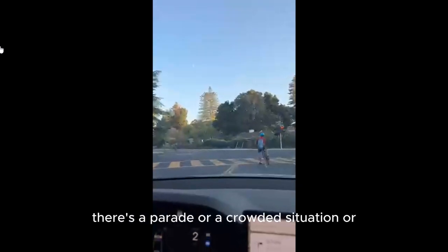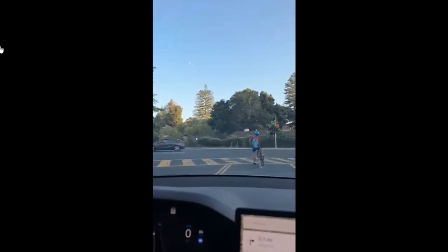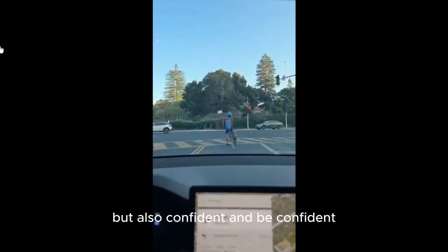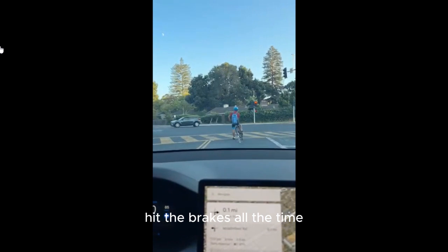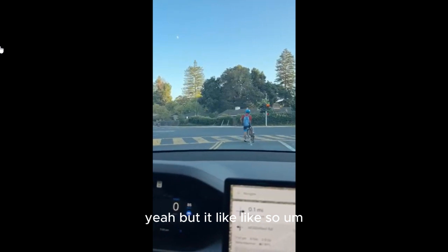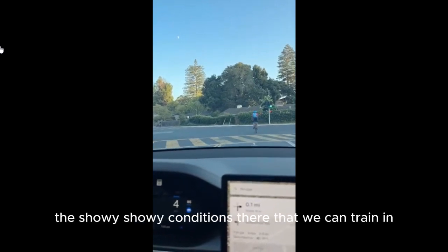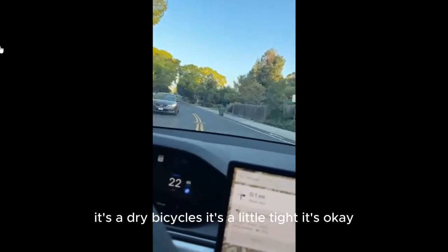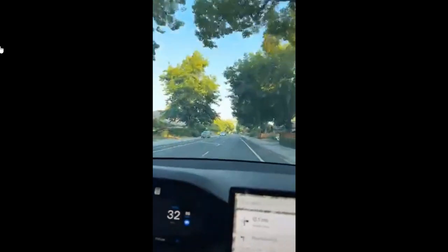Yeah, exactly. We need situations where there's a parade or a crowded situation, with a lot of pedestrians for whatever reason. We want to be safe, but also confident and competent. We don't want to be too skittish and hit the brakes all the time. It's winter basically in New Zealand, so we have snowy conditions there that we can train in. There's a bicyclist. It's a little tight. It's okay.